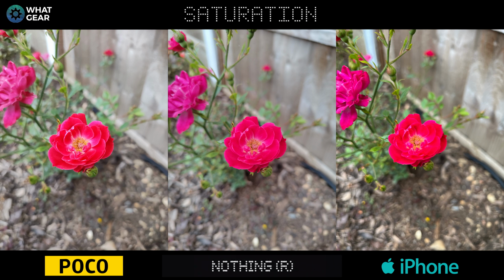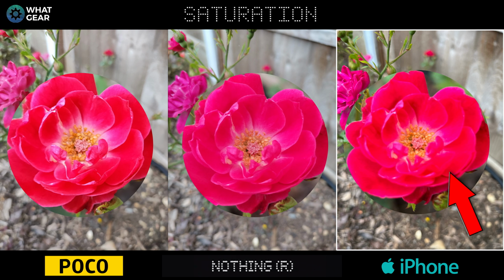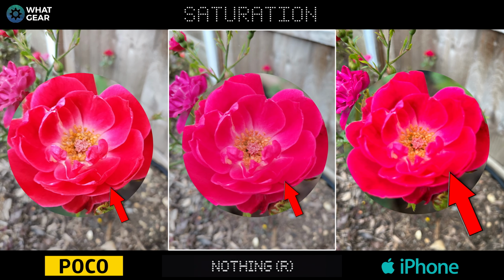So let's go in for a closer look. So interestingly enough here, the iPhone is the one that's actually oversaturated. It's losing some of the details around here in this photo, and in comparison to the other two, you can really see that. And in fact, when it comes to retaining details in these bright saturated shots, the Nothing Phone 1 seems to take the win.